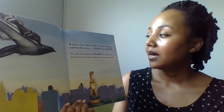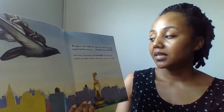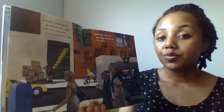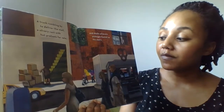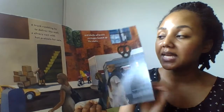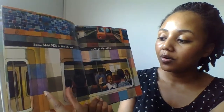A pigeon takes flight through the bright cityscape, exploring the scenery, shape after shape. The city is bursting with shapes of each kind, and if you look closely, who knows what you'll find. A truck rumbling by to deliver the mail, a silvery cart with hot pretzels for sale, and stacks of brown packages hauled up the stairs. Some shapes in the city are on the go. What shape is that?